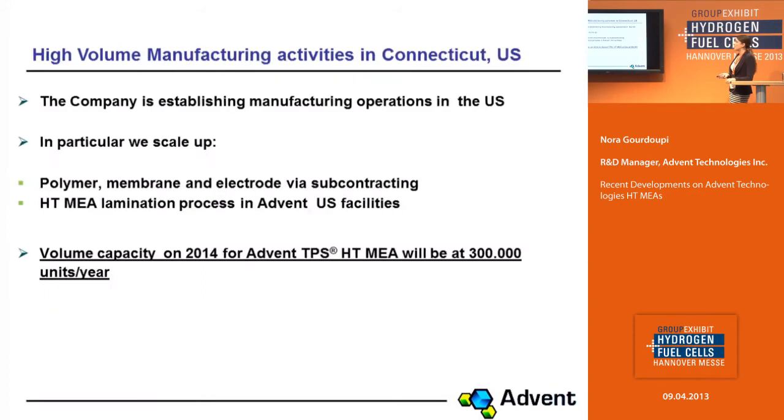So, what we are doing now is that we are scaling up. We are scaling up in Connecticut, and in particular, the polymer, the membrane, and the electrode will be scaled up via subcontracting, while the final step, the MEA lamination process, will be held in Advent US facilities. We anticipate to have a volume capacity in 2014 for Advent high temperature MEAs around 300,000 units per year.